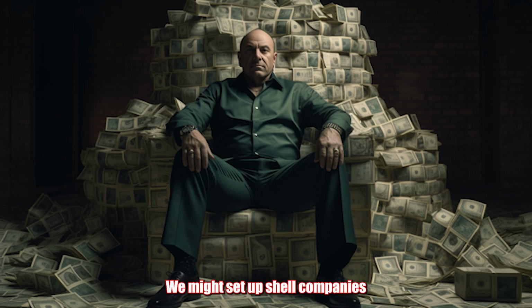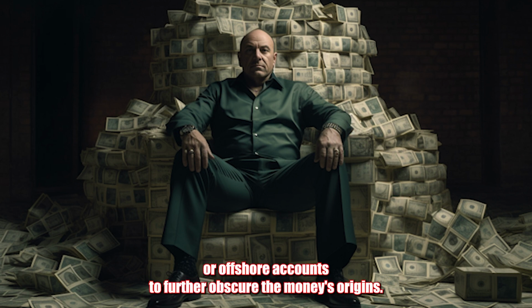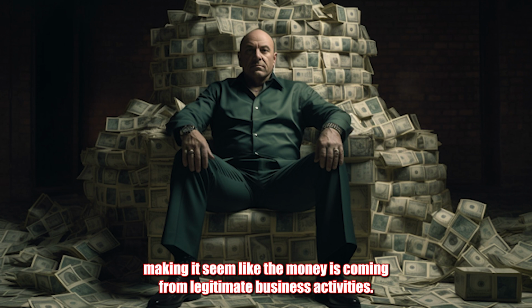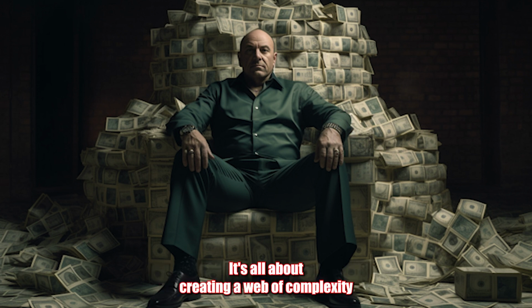We might set up shell companies or offshore accounts to further obscure the money's origins. These entities act as a smokescreen, making it seem like the money is coming from legitimate business activities. It's all about creating a web of complexity that leads investigators on a wild goose chase.